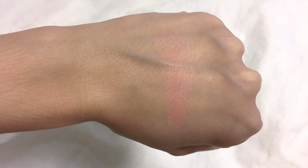And it is really nice. It's a very nice pink color. I don't know how long it lasts because I haven't really put it to the test. But yeah, it's just a nice pinky blush.